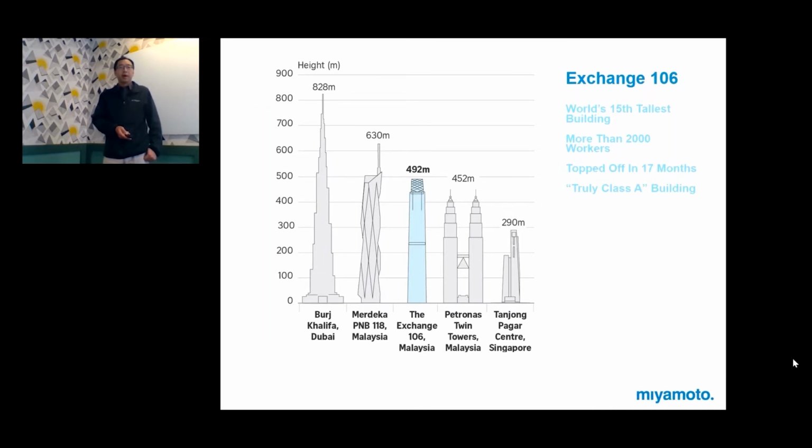This tower will be the 15th tallest building in the world, which might be one of the lifetime projects in our lifetime. More than 2,000 workers worked on it, and it was really efficient, topping off in 17 months. Thank you to the construction team. This is also a true Class A building, which means the design and architectural features meet true Class A. There aren't that many true Class A buildings in the world.